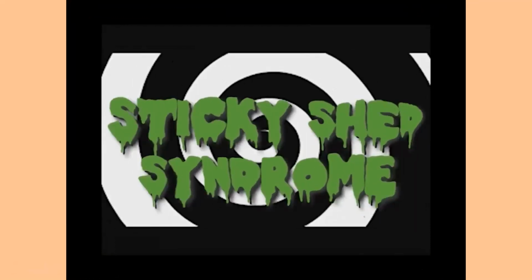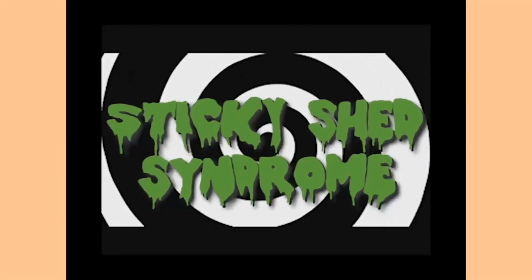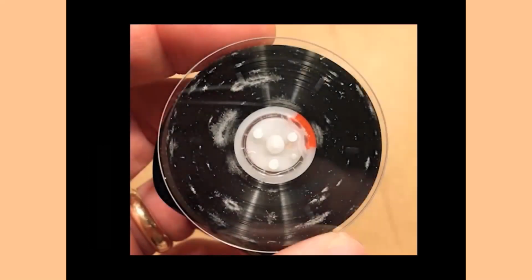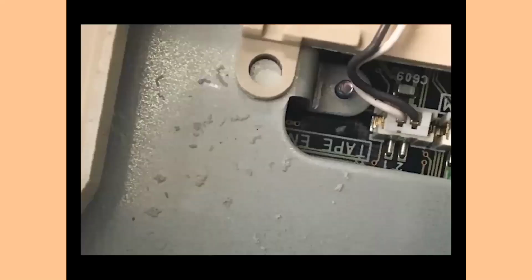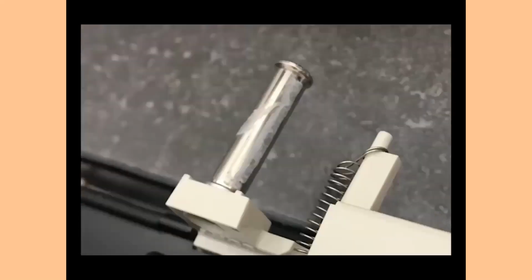Sticky Shed Syndrome. Sticky shed syndrome is a condition created by deterioration in the binders of magnetic audio and video tapes. The binder is the adhesive that holds the thinner back coating onto the back side of the magnetic tape. It can break down over time due to the absorption of moisture. A symptom of this breakdown includes the growth of a white crystallized mold along the tape.